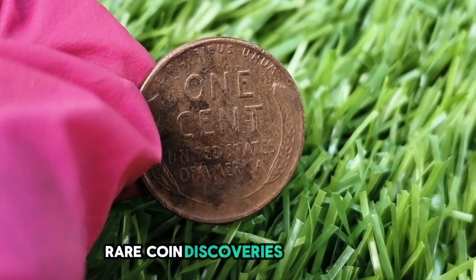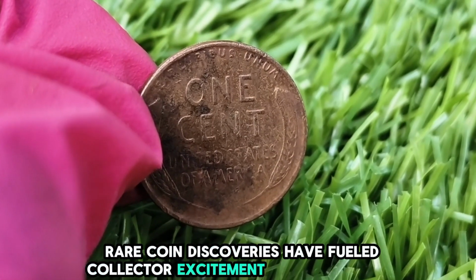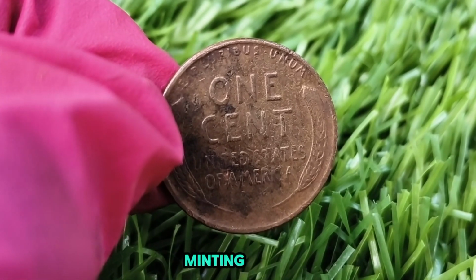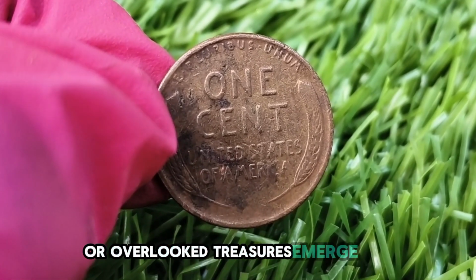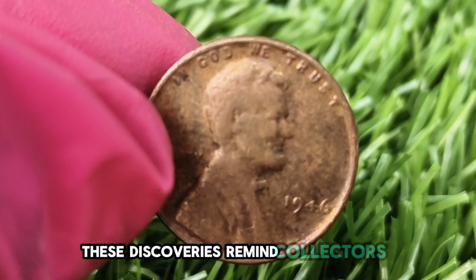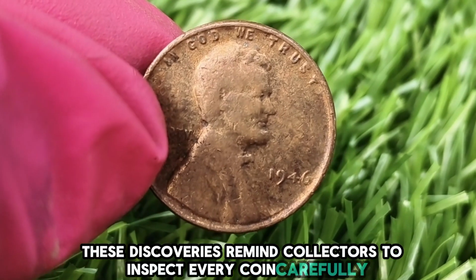Rare coin discoveries have fueled collector excitement for generations. Occasionally, unusual varieties, minting errors, or overlooked treasures emerge from ordinary collections. These discoveries remind collectors to inspect every coin carefully.